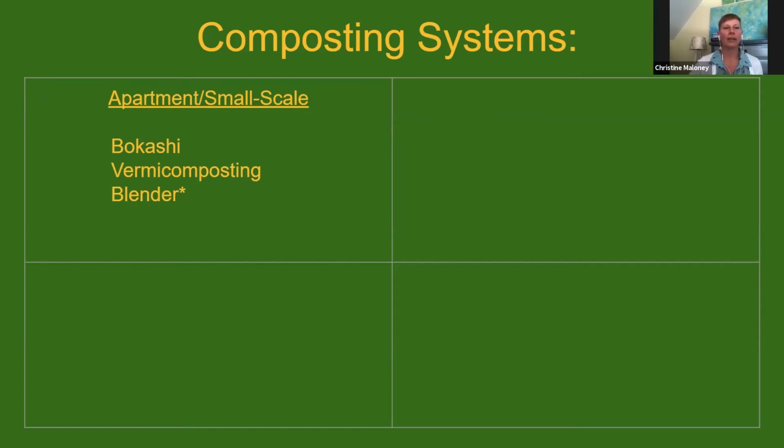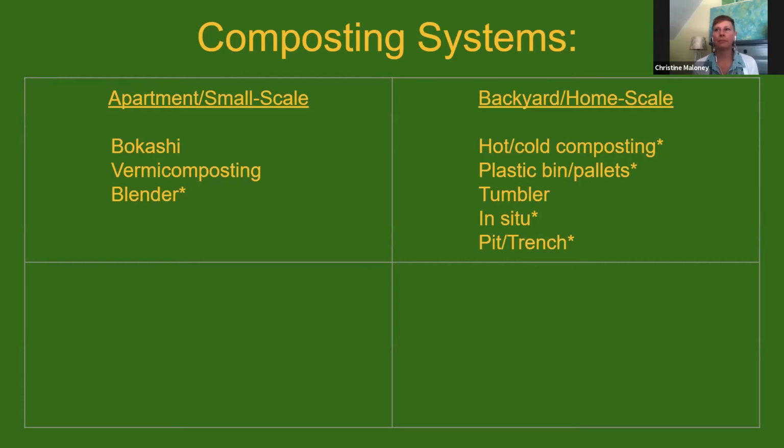If we could go to the next slide, we will look at some backyard or home scale composting systems. Now, hot and cold composting refers to whether or not you're turning the pile. Now, you do not need to turn a compost pile. It will decompose on its own just fine. Nature will take care of it. We need nature more than nature needs us, and nature has her own systems for taking waste and turning it back into soil and returning those nutrients.